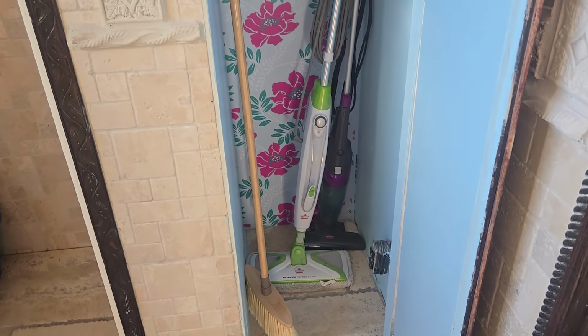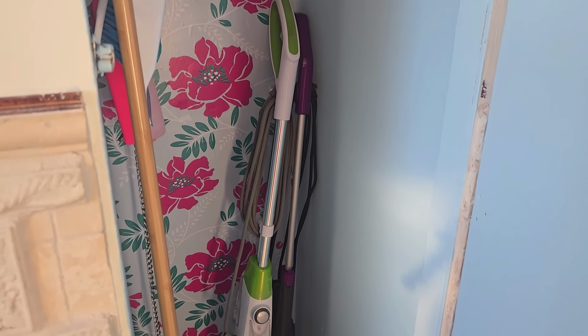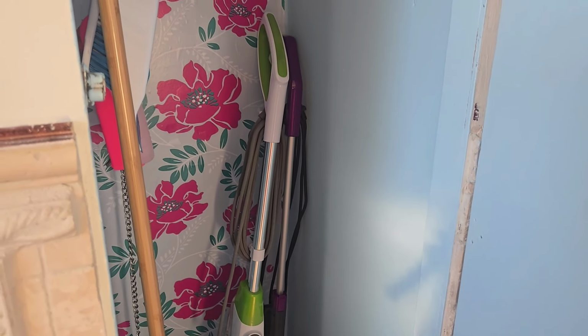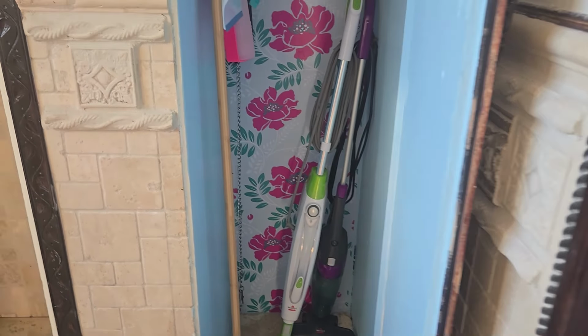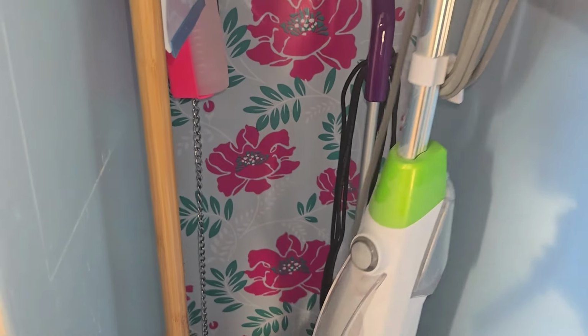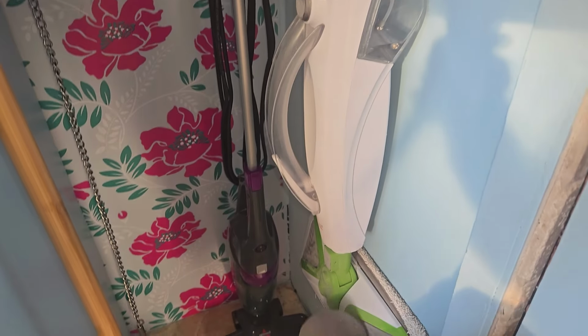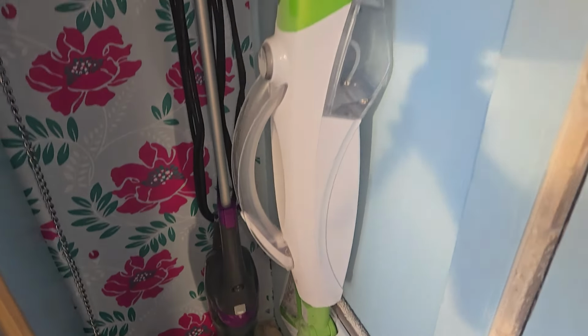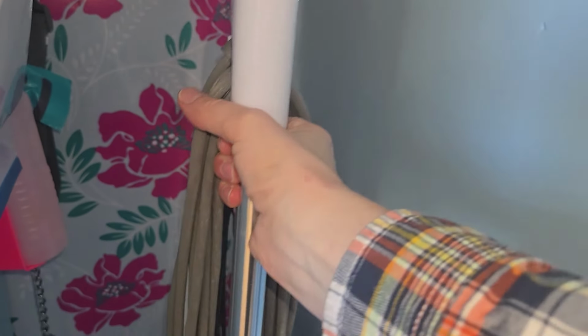All right, so I've got those in the closet. Like I said, later today I'll run to the dollar store. I do have some, I don't know where they are, but I will attach them over on this wall and then I can hang these up. Then it will give me this usable little bit of floor space, because that's what I love about these, is they just take up no room and they practically sit flat against the wall. So I just have to get some hooks to hang them up.